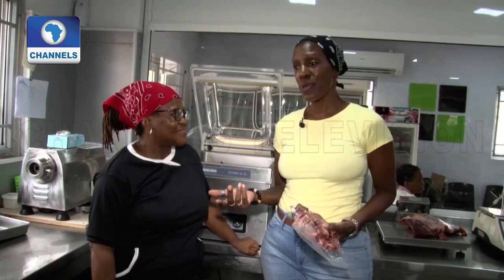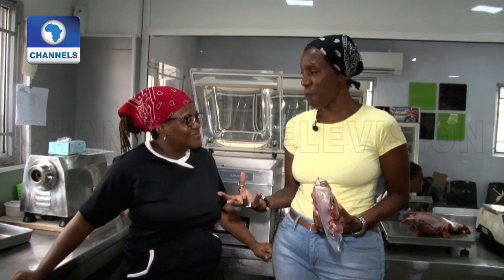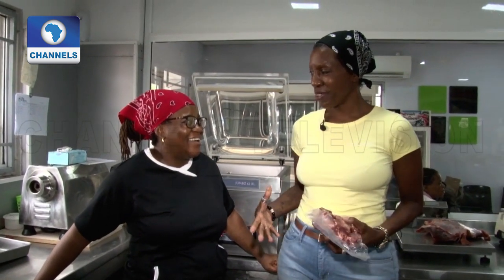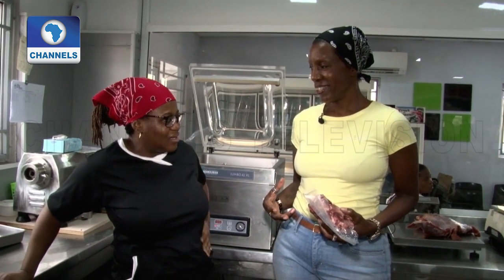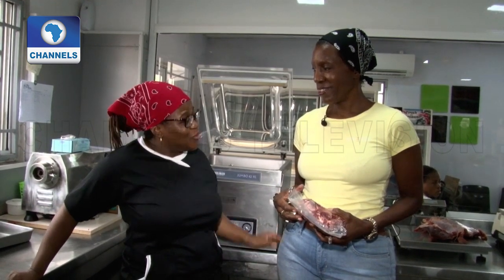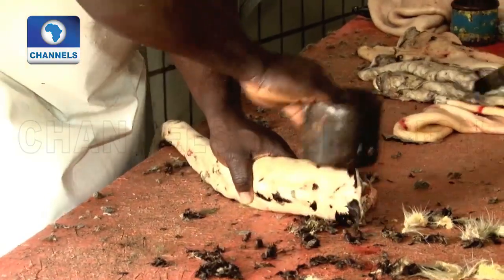So for people who don't know, on a cow, what is the most tender part of the cow? Oh, that's the tenderloin. The tenderloin. And where is that on a cow? It's between the leg and the ribs. It's embedded inside the animal, so you have to break down the animal to be able to bring it out. So it's not external. It's really inside.